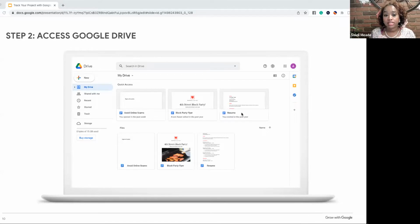Once you get into Google Drive, if you already have Drive up and running, you're going to see a lot of your files already in there. If you don't have it running, it might look pretty empty, but we are going to help you navigate how to use the Drive and the panel that you see on the left to access a template, and that's something that we covered last week.